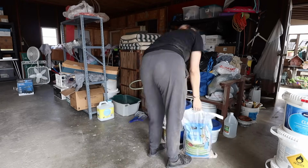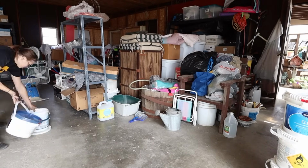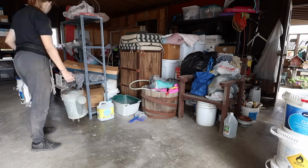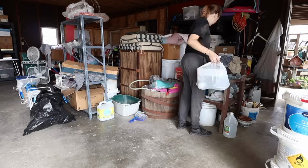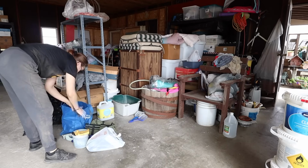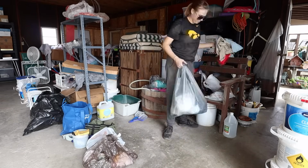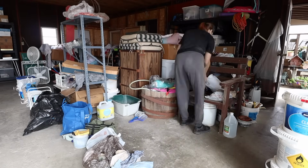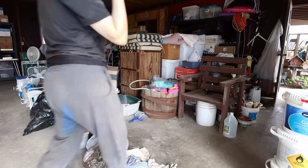Alrighty, so we are on to a new day. As you can see, I'm a little covered in dust because I came from the shop. But today I wanted to tackle this little section of the garage because I wanted to get to the shelf that was behind this big pile stash of stuff. This is an area where a lot of things got dropped because it's right by the doorway into the garage. So as people would come and go, this is where things just got stacked up.